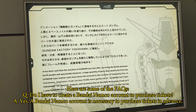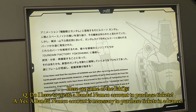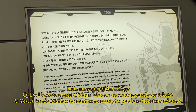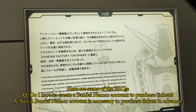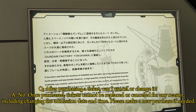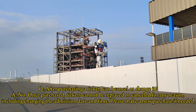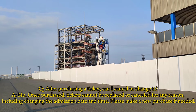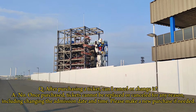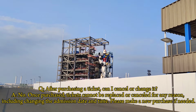Here are some of the facts. Q. Do I have to create a Bandai Namco account to purchase tickets? Yes. A Bandai Namco account is necessary to purchase tickets in advance. Q. After purchasing a ticket, can I cancel or change it? No. Once purchased, tickets cannot be replaced or canceled for any reason, including changing the admission date and time. Please make a new purchase if needed.